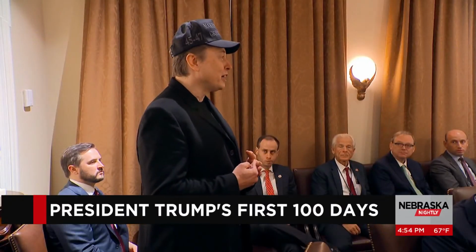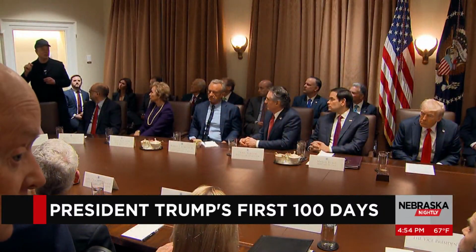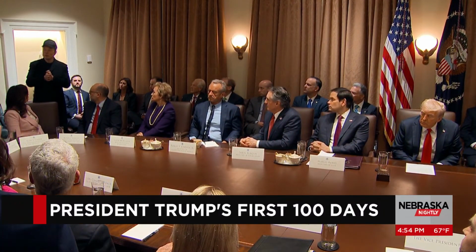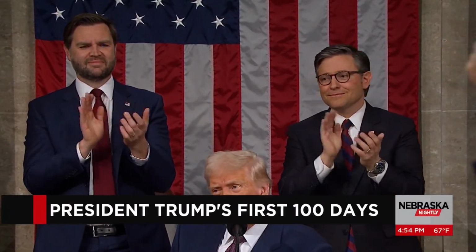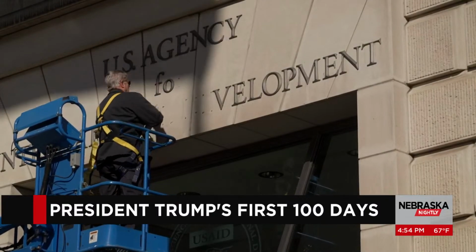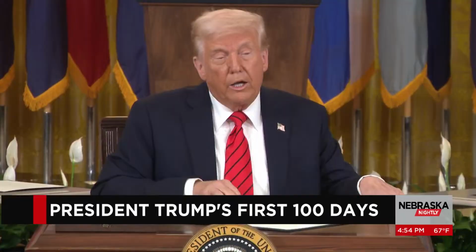Right. The new Department of Government Efficiency and tech billionaire Elon Musk are spearheading the administration's efforts to reform the federal government and, quote, get rid of waste. DOGE. Perhaps you've heard of it. Perhaps. Resulting in the firings of tens of thousands of federal workers across various departments and the decision to dismantle the Department of Education.